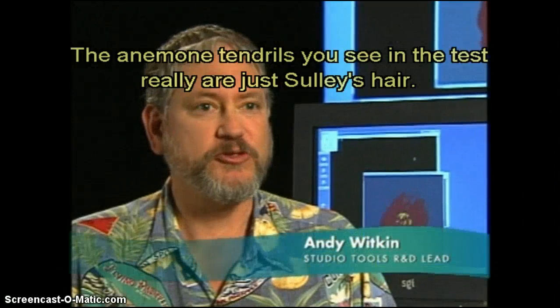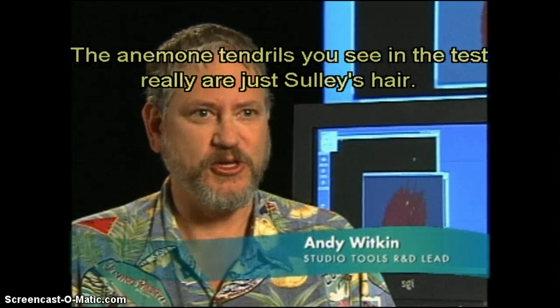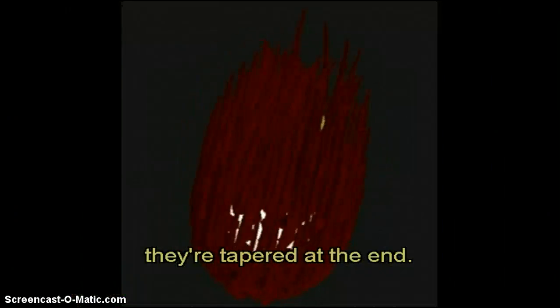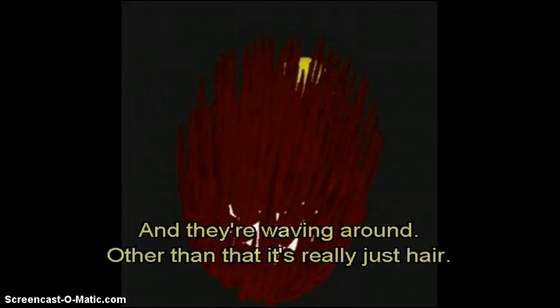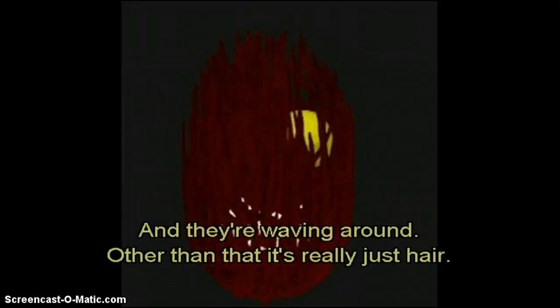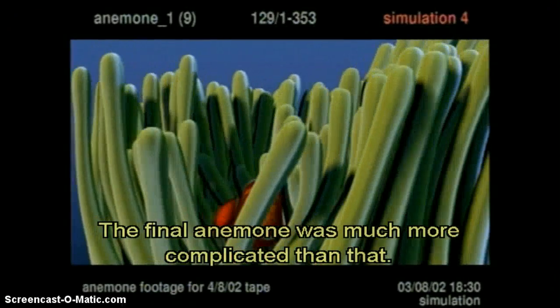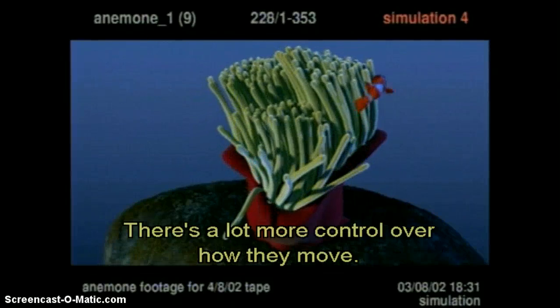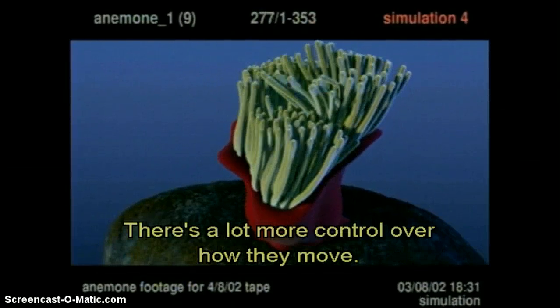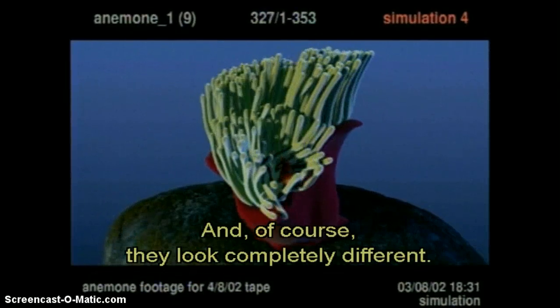The anemone tendrils you see in the test really just are Sully's hair. The hairs are fatter, they're a different color, they're tapered at the end, and they're being pulled up instead of pushed down by gravity, and they're waving around. Other than that, it's really just hair. The final anemone was much more complicated than that. Each tendril is really a cloth sac. There's a lot more control over how they move, and of course they look completely different.